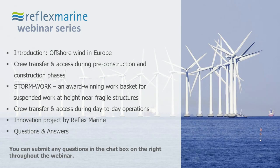This is just an overview of what I'm going to go through today. So just some basic information on offshore wind in Europe. And then I'll focus in some detail on crew transfer and access for your personnel during pre-construction and construction phases in offshore wind farm projects.